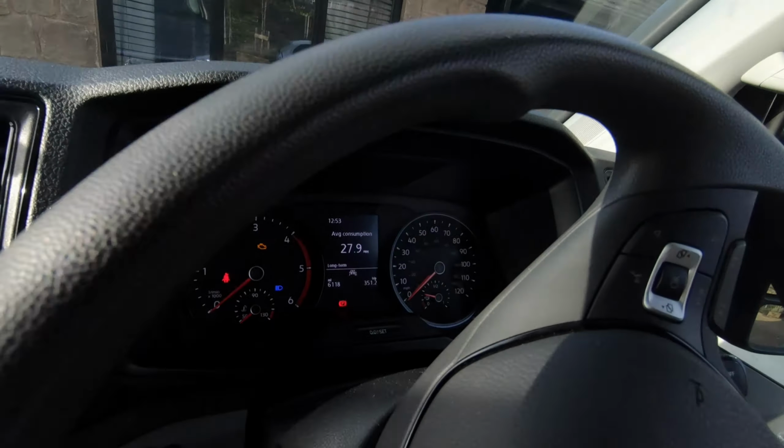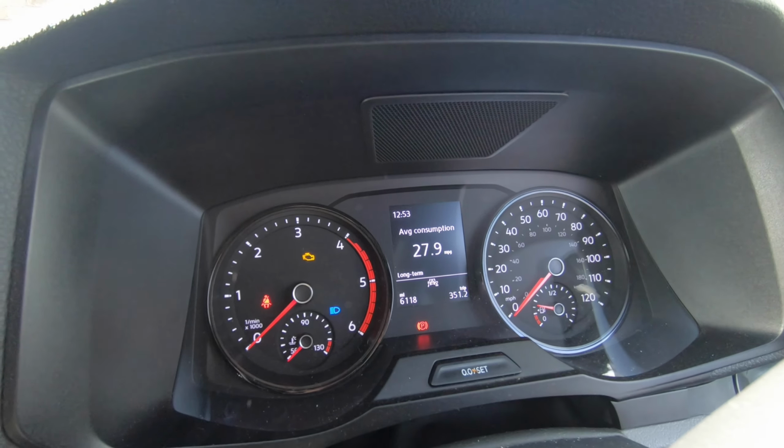So MPG has gone down from 34.4 to 27.9 since we put those wheels on and since we travelled back from Wales to the Peak District, so a couple 100 miles. The van is still fully unladen, there's nothing in it, so I do think MPG will dramatically be reduced once the van's loaded up. But we want that all-terrain capability, we want those good tyres for getting the van off-road and getting out and exploring.